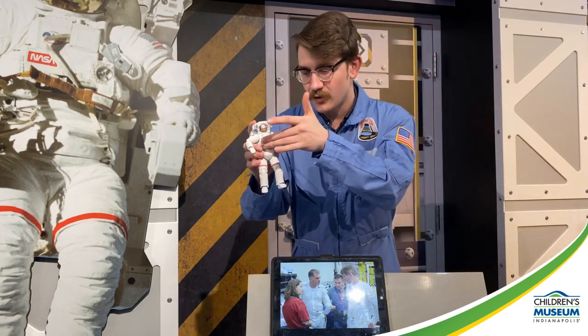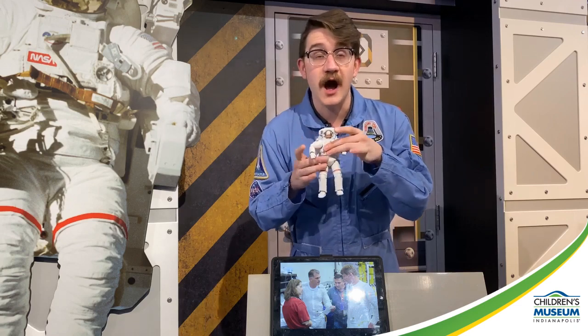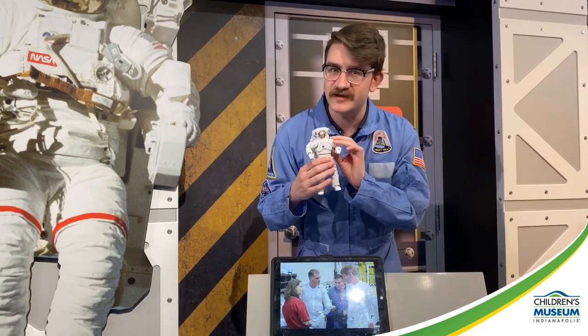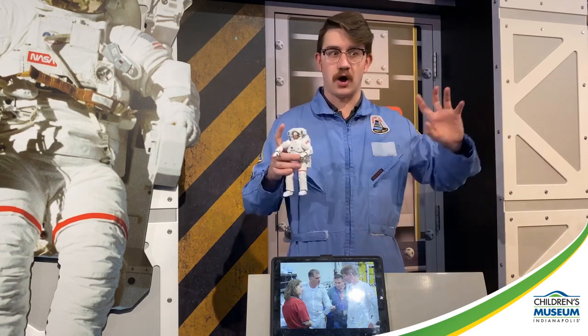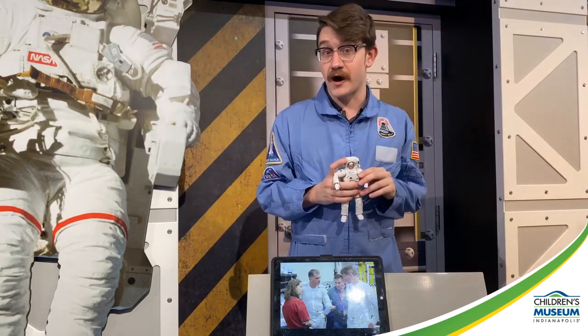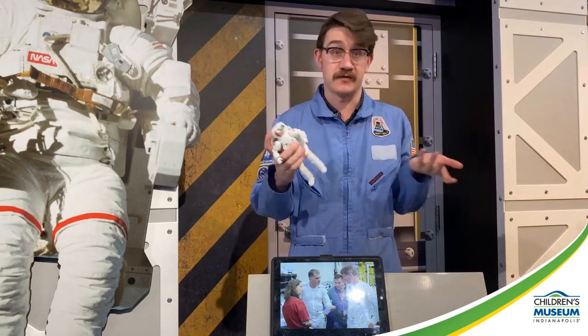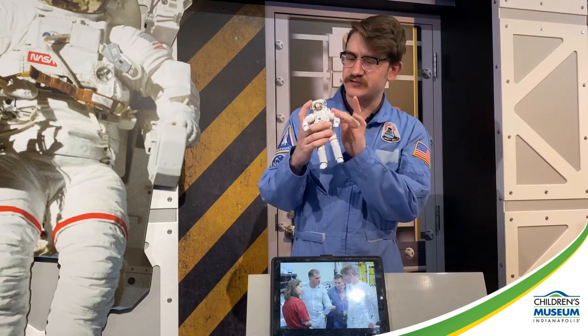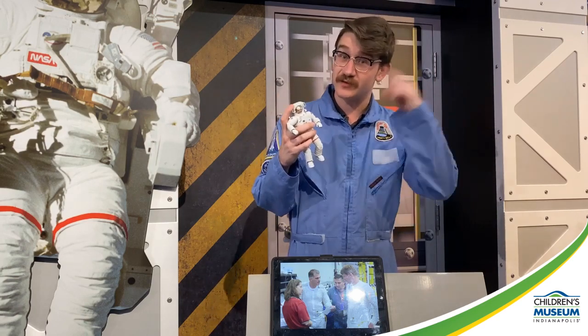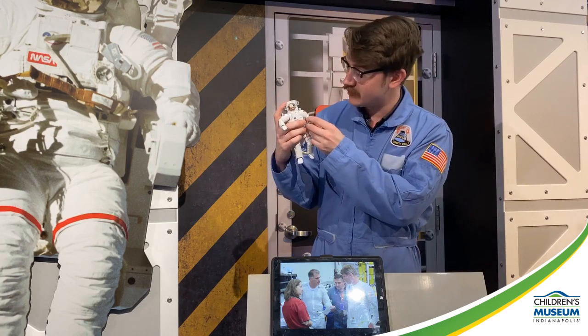But moving up, we have got the hard upper torso, the HUT. Now this is very, very important because this is pretty much an astronaut's suit of armor against all of the really fast-moving space junk that is around our atmosphere. And for one, it holds in air. That's the most basic sense. But this is also kind of like a bulletproof vest. It can take a major hit, and it often needs to because there are so many little things flying around in outer space.